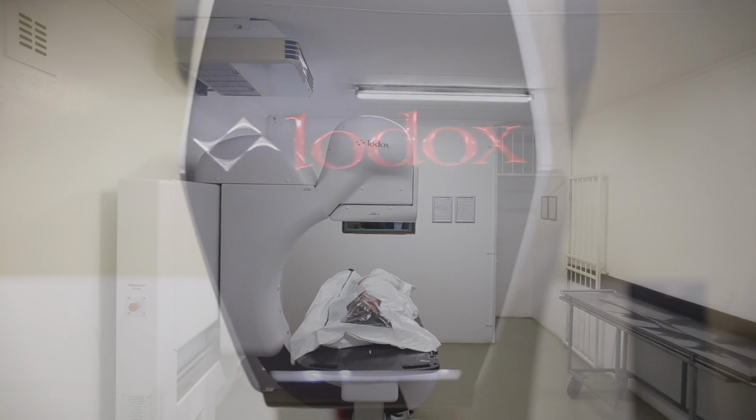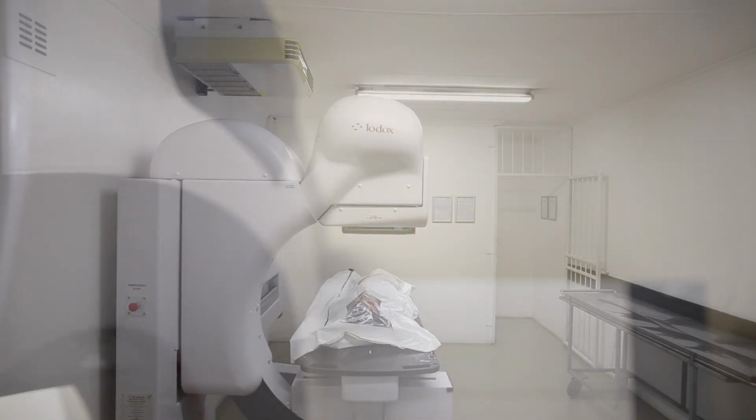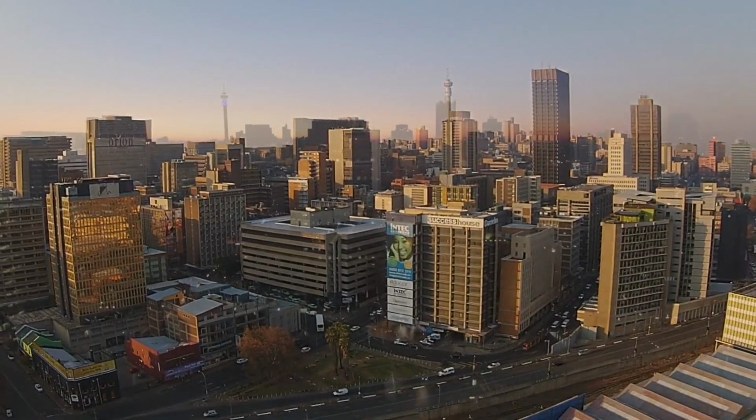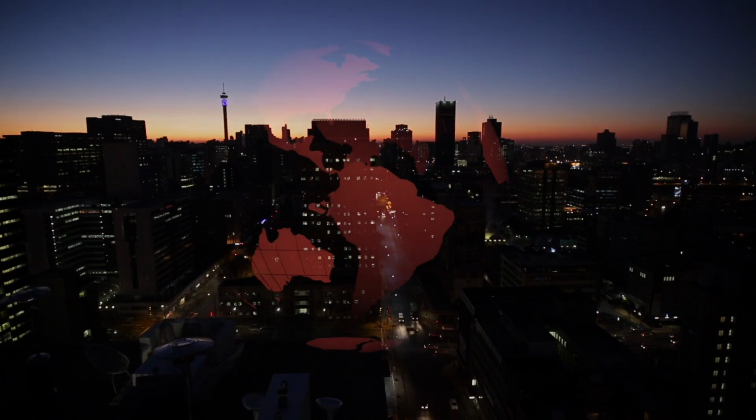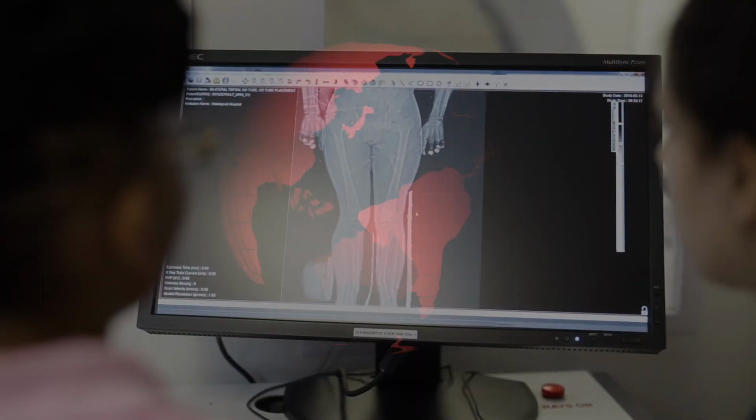There is no known alternative solution that matches the Lodox scanner in the medical X-ray sphere globally. With offices in Johannesburg, South Africa and Mentor, Ohio in the United States, Lodox is superbly positioned to make an impact right across the globe.